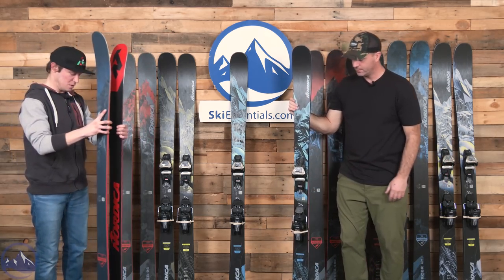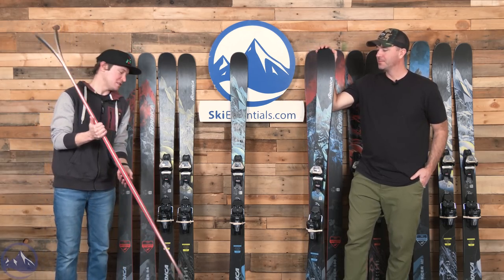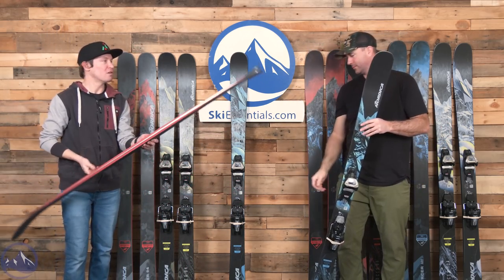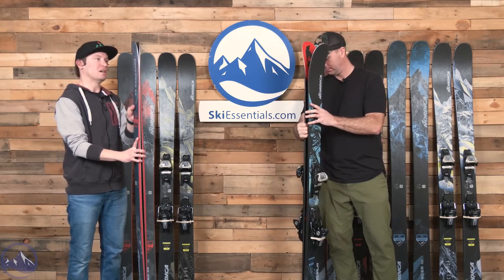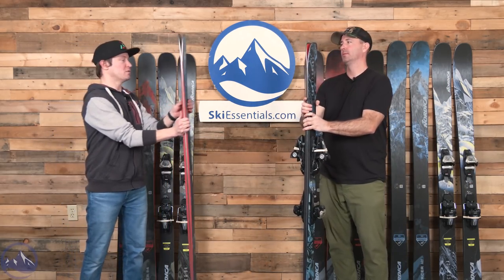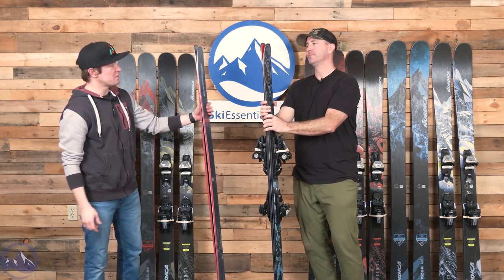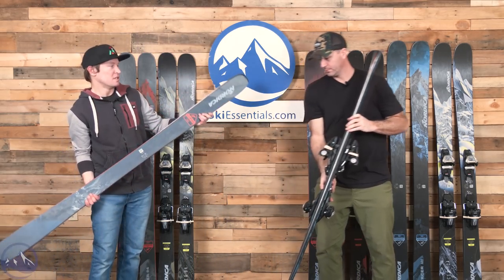Yep. This is the old one, Enforcer 88, current. Yeah. Let's take a quick look at the tail rocker difference here, because, again, it's progressive. So in these narrower skis, I would say it's less of a difference, but it's definitely there. Yep. There's definitely more tail rocker in that ski.